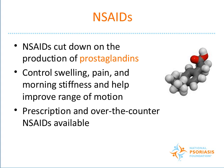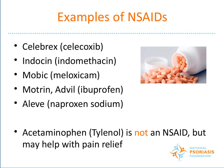Let's move to the next slide. So these are examples of NSAIDs. So Celebrex, Indocin, it's kind of an old drug, meloxicam, and some of the over-the-counter NSAIDs, ibuprofen, Aleve.